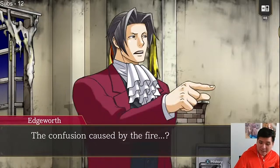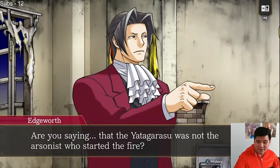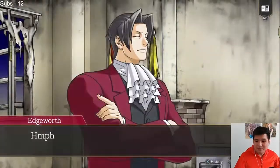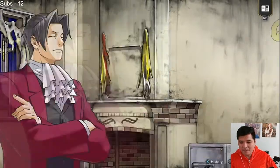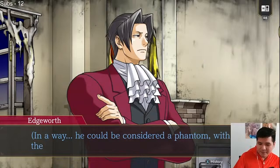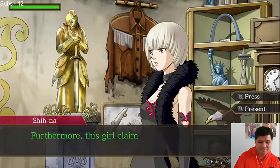The confusion caused by fire? Are you saying that the Yadagarasu was not the arsonist who started the fire? A suspicious person in a long coat was spotted in the area. Officers in the area claim to have seen that person start the fire. It sounds like we have a phantom in our midst. Oh, yeah. In a way, he could be considered a phantom with the way he randomly appears.